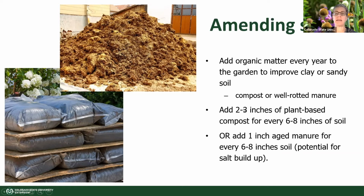And so you would want to add about 2 to 3 inches of plant-based compost. If you're using something like mushroom compost or plant-based compost you've made yourself, you can add 2 to 3 inches of that for every 6 to 8 inches of soil. So if I'm digging down about 6 or 8 inches, then I will spread 2 to 3 inches of compost onto the top of my soil, and I'll dig it in. Now, if I'm going down 12 to 16 inches, then I could add more compost on top, 4 to 6 inches. So you see how that works. The deeper you go, the more you can add because you're amending more of your soil.